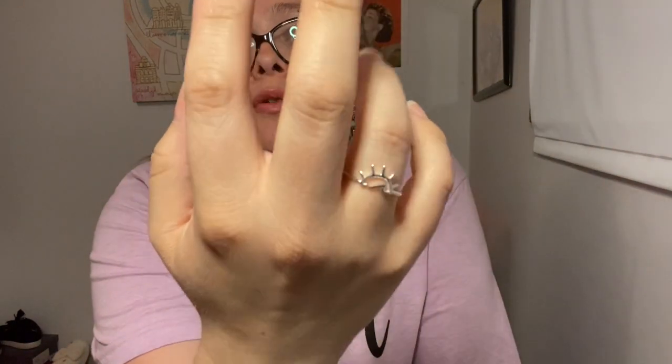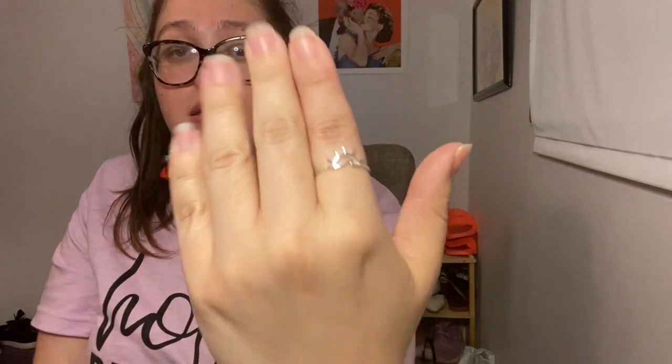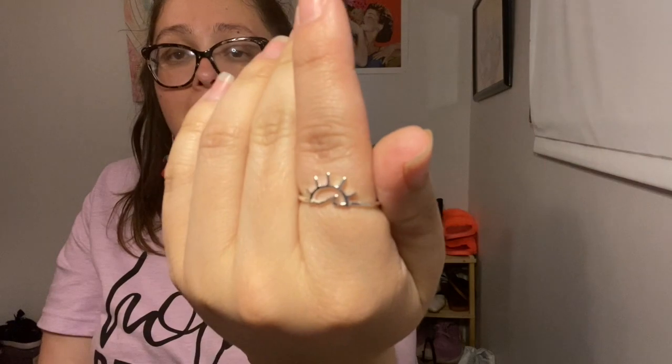Wow, it reminded me of home, and that's why I got it, because I grew up at the Pacific Ocean, so I wanted a ring that really reminded me of it. I've been wanting a wave ring for so long, and this wave ring is beautiful, but it has a sunset behind it. Okay, so this ring is a size 10 in sterling silver, and it was $5.79.